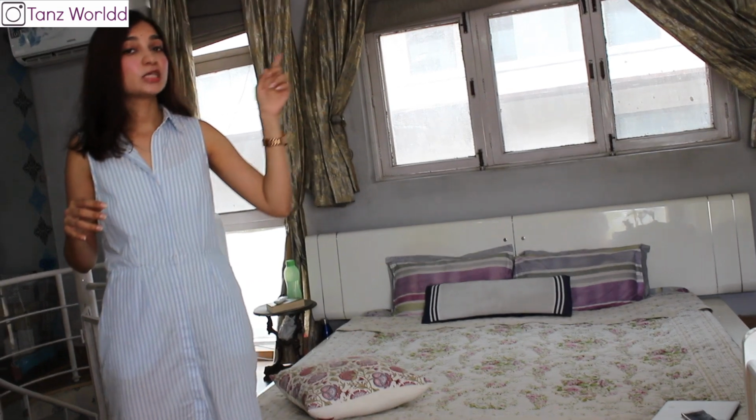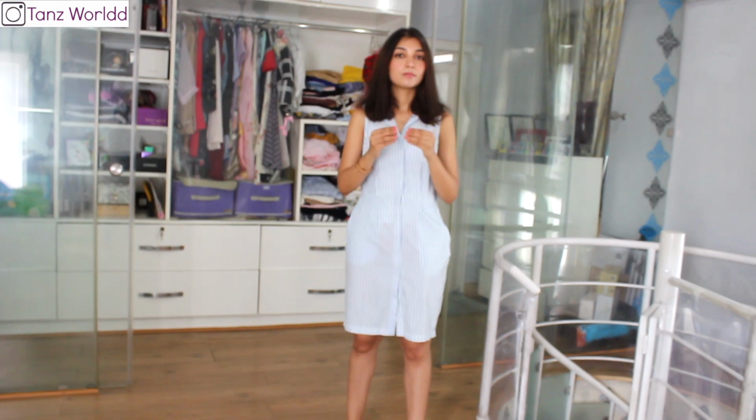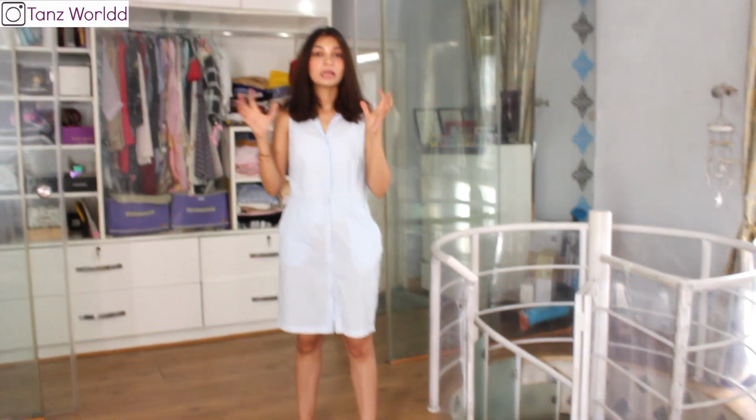So the color coordination that I've maintained in this room is predominantly white combined with an accent of pale blue that you'll see on the walls. It's a very nice combination of pale blue or something in a lighter gray. This lends a lot of serenity and calmness to the whole room. I give a lot of importance to the element of space in the room. I don't like very congested things. I don't like very cluttered things.